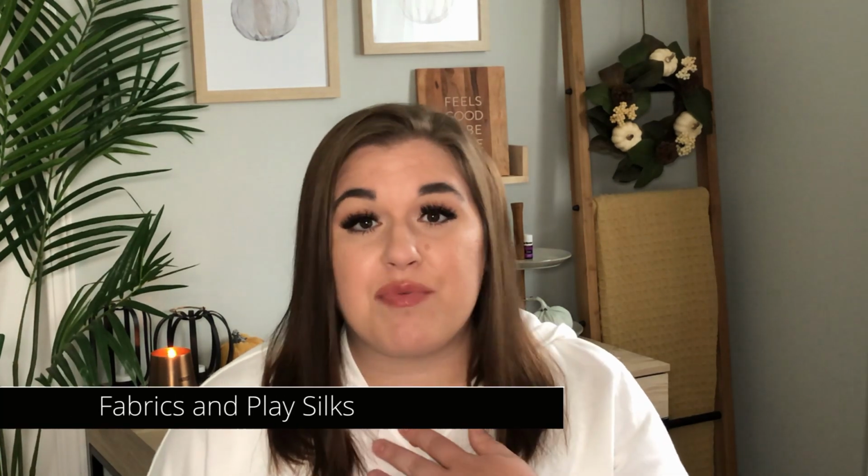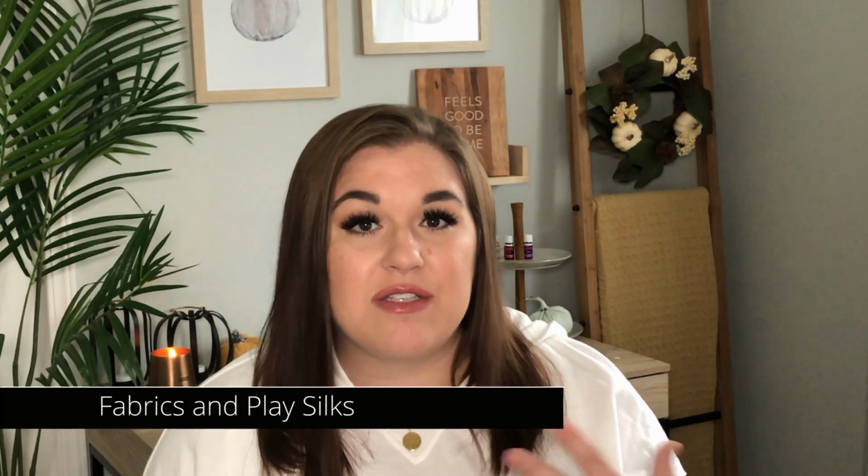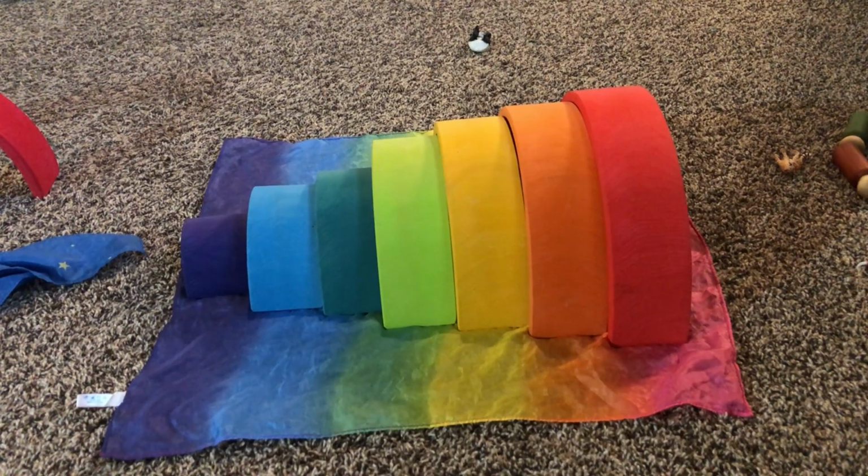Another option would be building blocks, as I mentioned previously, fabrics, and play silks. Personally, I really like the Sarah silks. I can get them off of Amazon, so they're really easily accessible. They're really, really high quality, and I love the different sizes and patterns that they have.